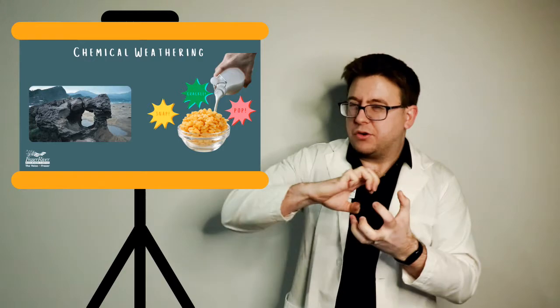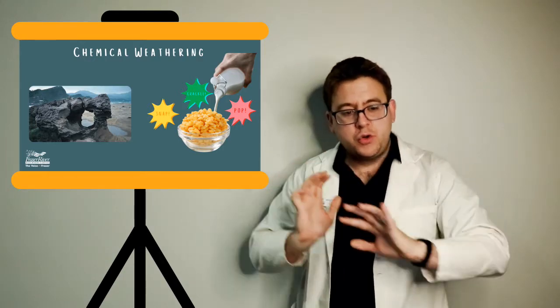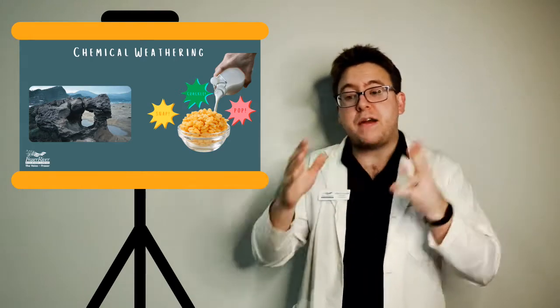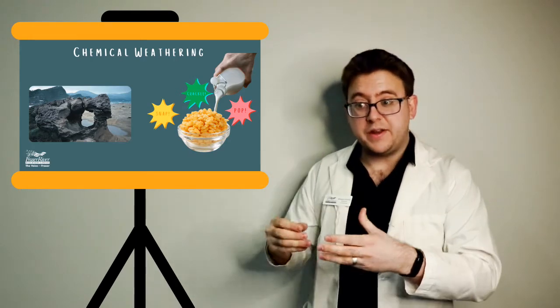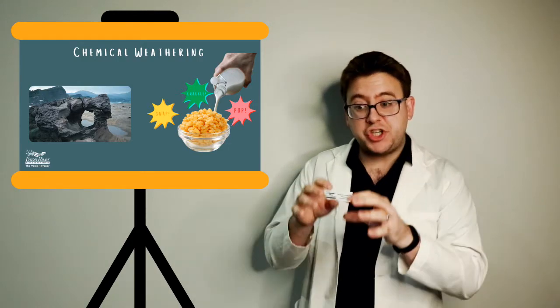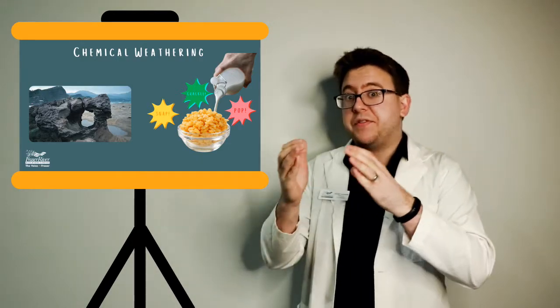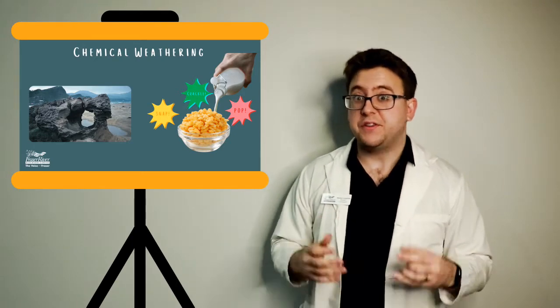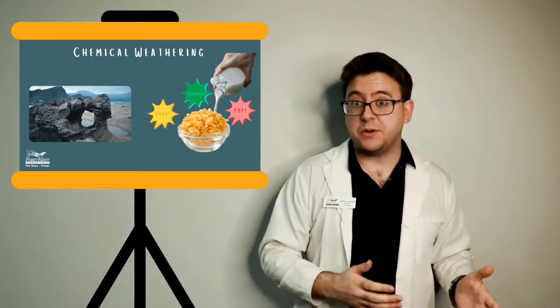The Krispies aren't being ground against each other. There's not this huge rush of water that's pushing them against each other to grind them down. The presence of the milk, the liquid, causes an immediate reaction, a chemical reaction that changes the shape and the state and the structure and the softness of the Rice Krispies. So that's a great example of chemical weathering.